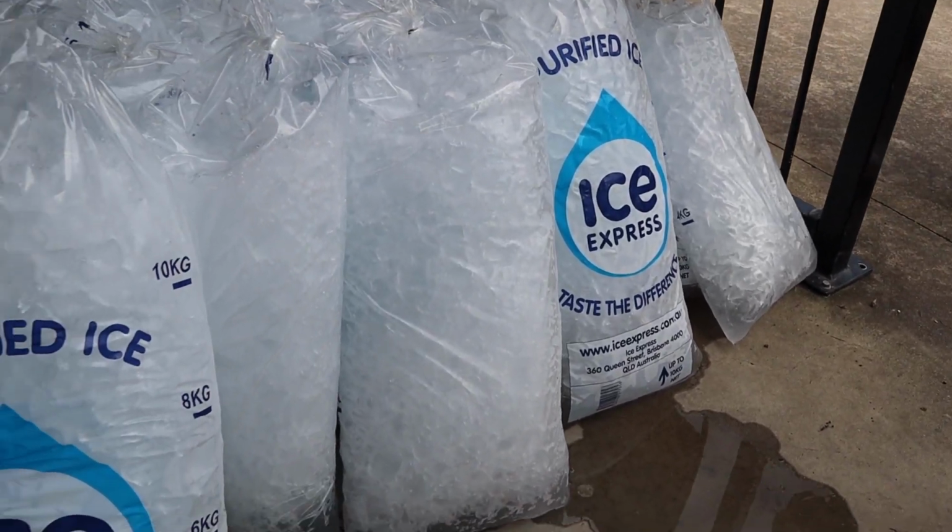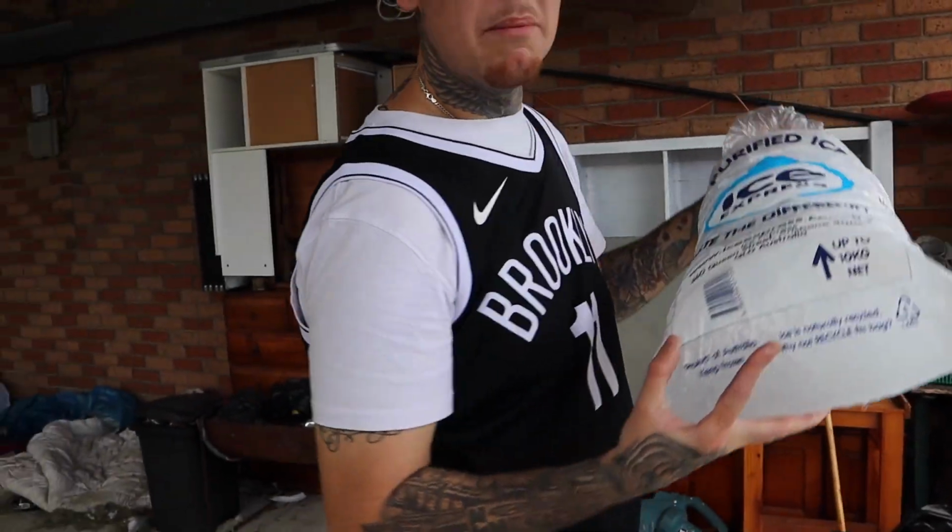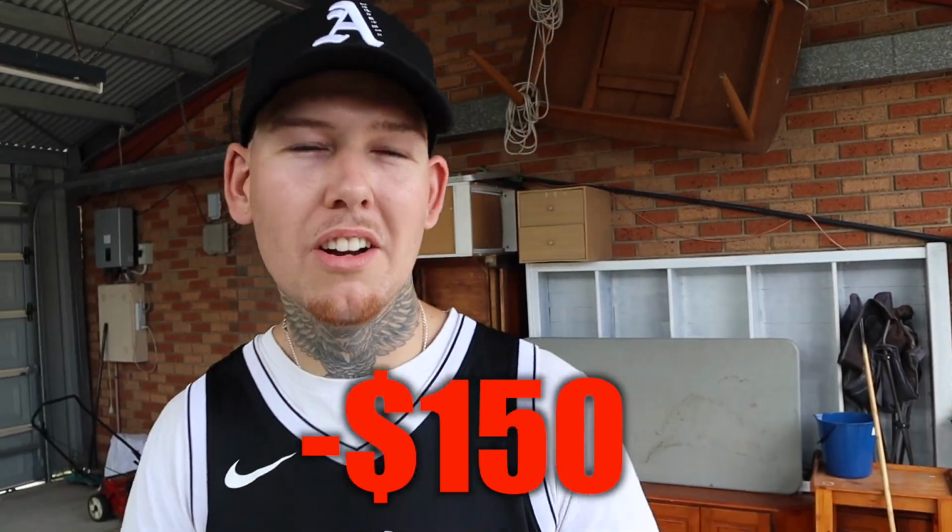Alright guys, so we just got back from the ice machine and turns out we needed a lot more than 50 kilos. Originally we went there to get 50 kilos of ice, we thought that might fill it up, but we were wrong. So we ended up getting 300 kilos worth of ice. Each bag is a bit melted. Each bag is 10 kilos, we bought 30 all up and that cost us about $150.